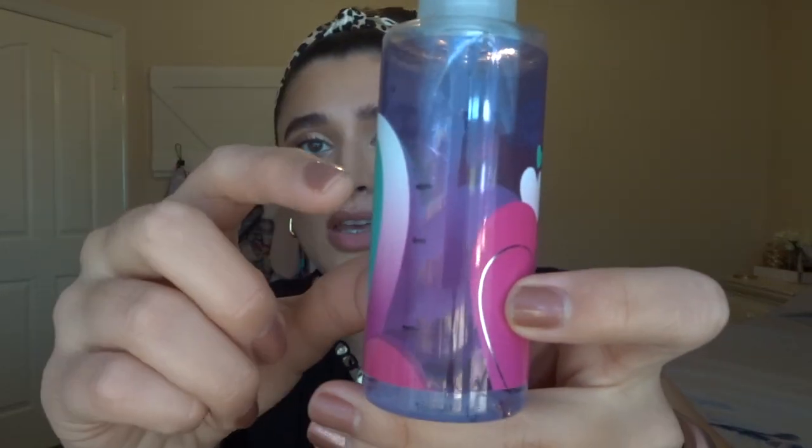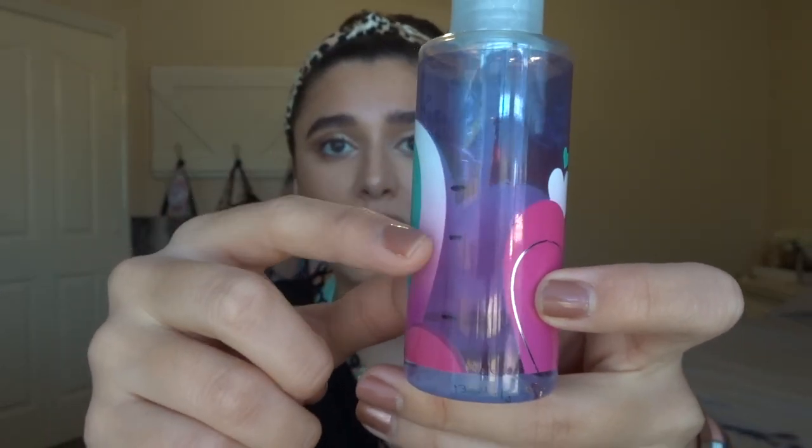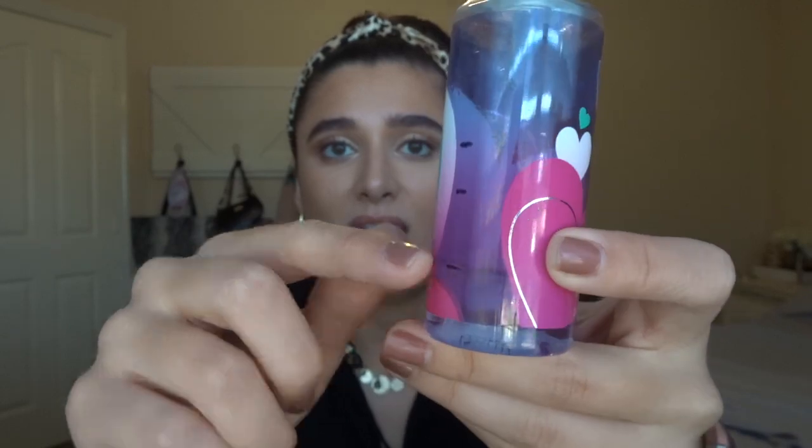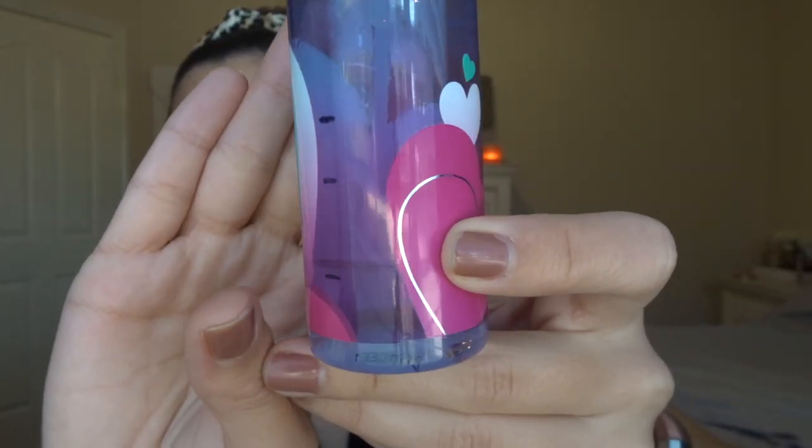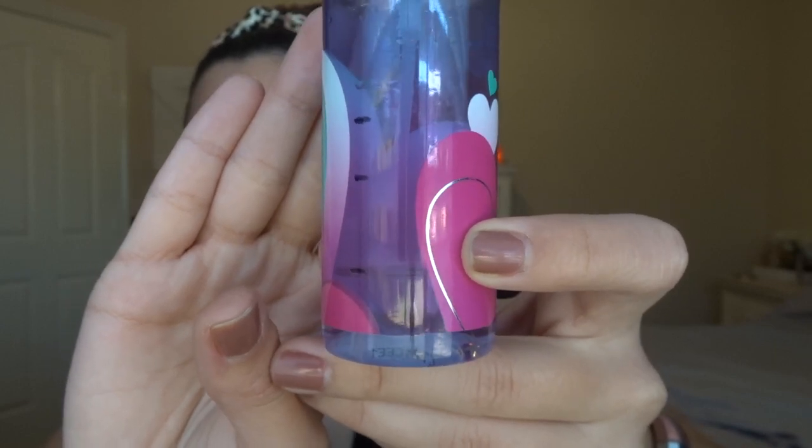So now let's move into the things that I have some progress on. The first thing is the body spray in Love, Love, Love, and this is a travel size. Here's my progress lines on that. This was where I introduced it, 1 month in, and then last month I made a pretty big mark. I don't know if you can see it very well, but I made a pretty big mark. I think if I use it as much as I did last month, I can get through this within the next month. So pretty happy about that.